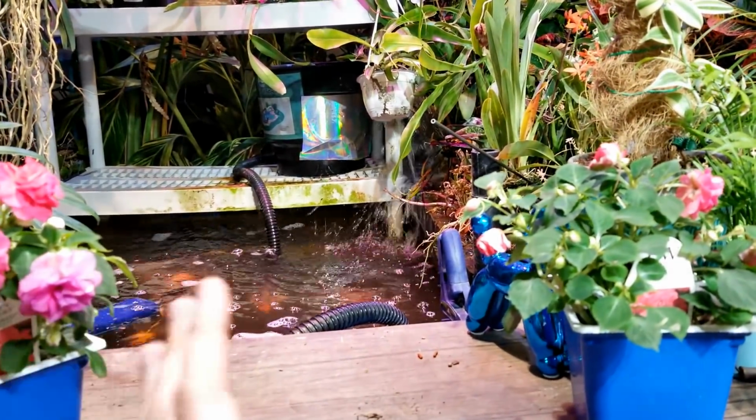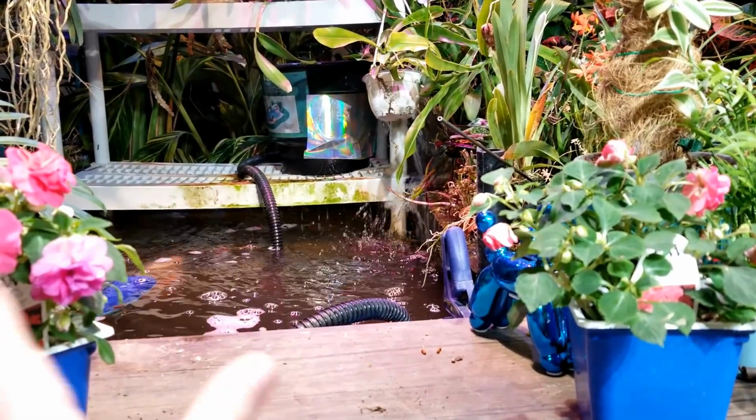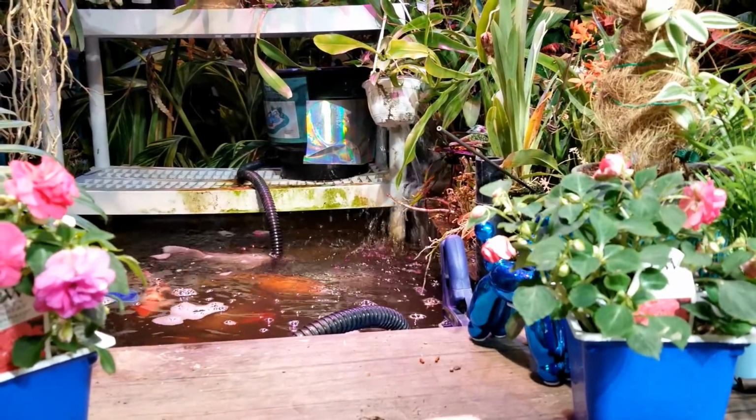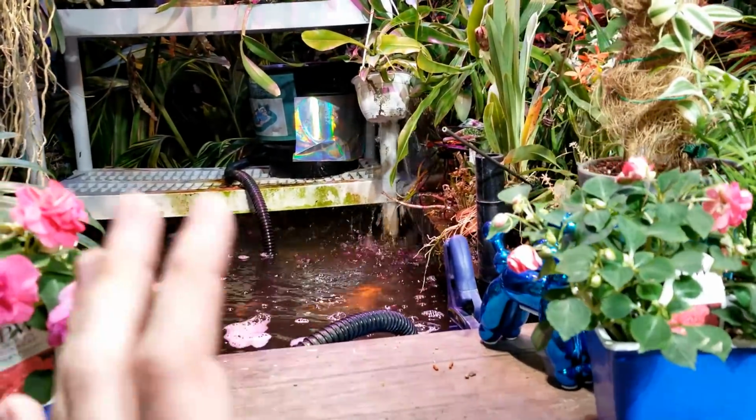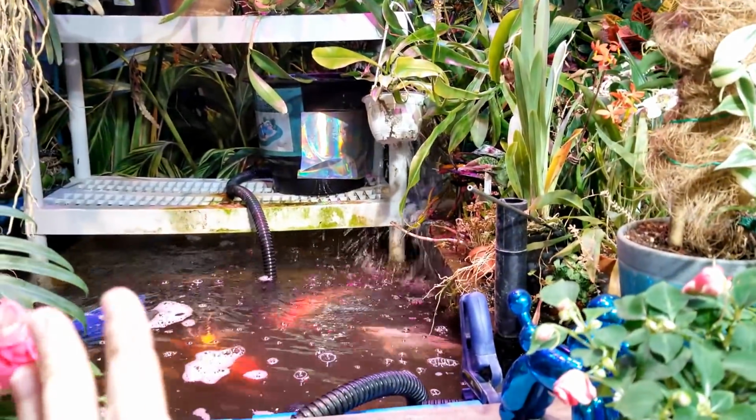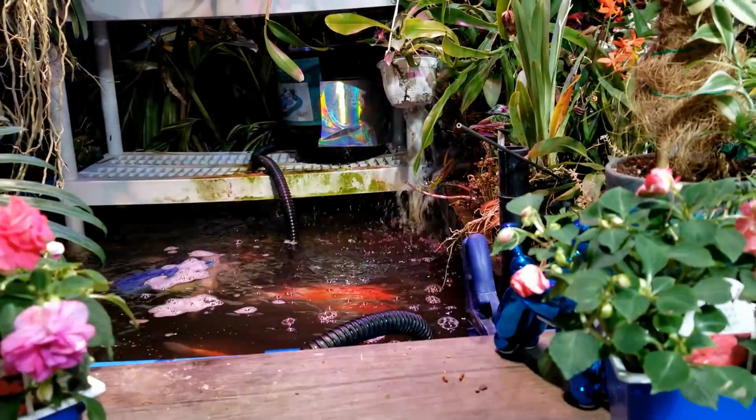I'm not really worried about them. They should be just fine, especially since I have the detoxifiers to put in there, and they're going to be getting frequent small water changes. I'm not really that worried. If this were a new system, I would be much more concerned. Yeah, that's what that is.